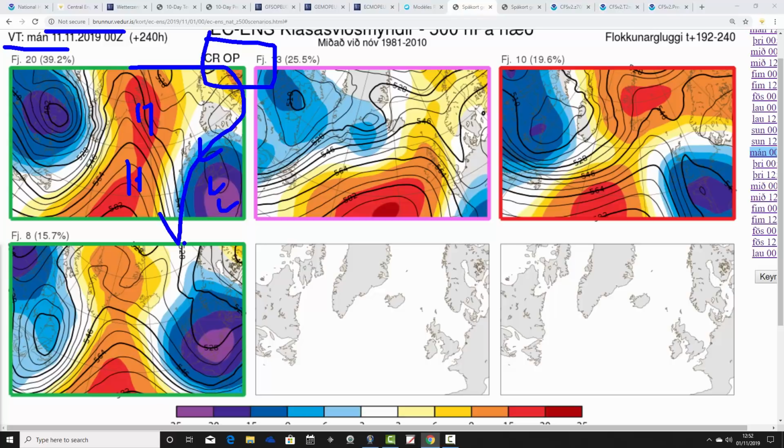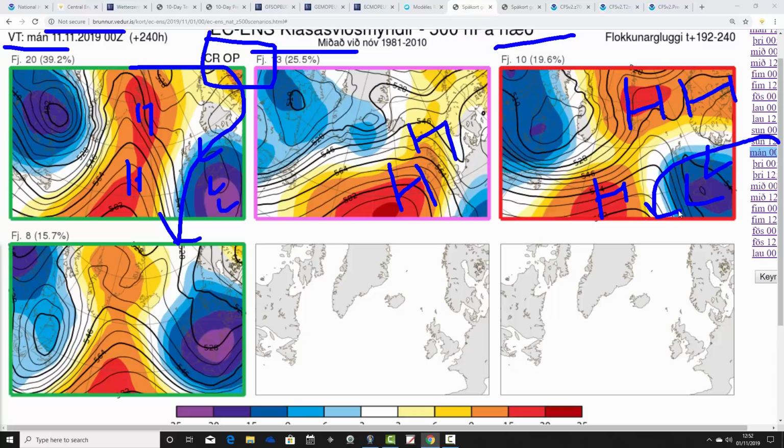Cold with winds in from the north and northeast with that, but probably drying out as that ridge builds in from the west. 13 members of the ECM ensembles with above average heights to our west and southwest. That's setting things down, probably quite chilly. 10 with northern blocking and also a mid-Atlantic ridge. Low pressure is over in the south-southeast, so that's bringing in quite cold east and northeasterly winds.